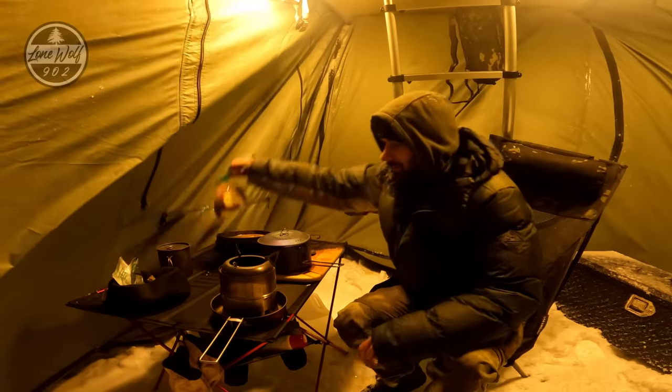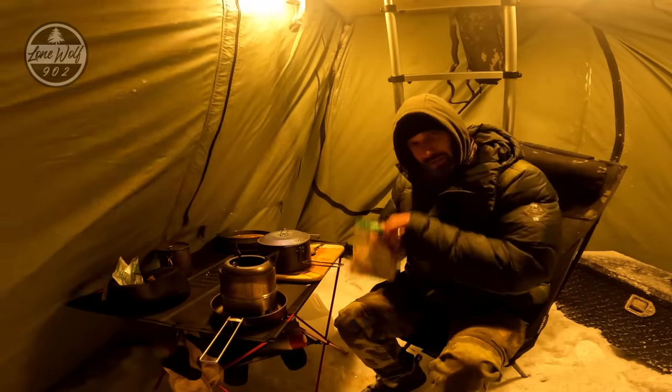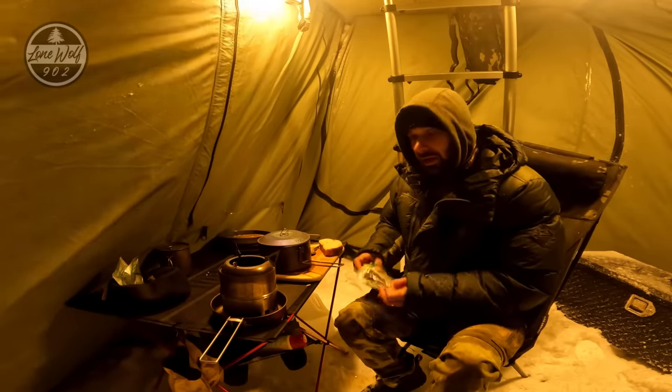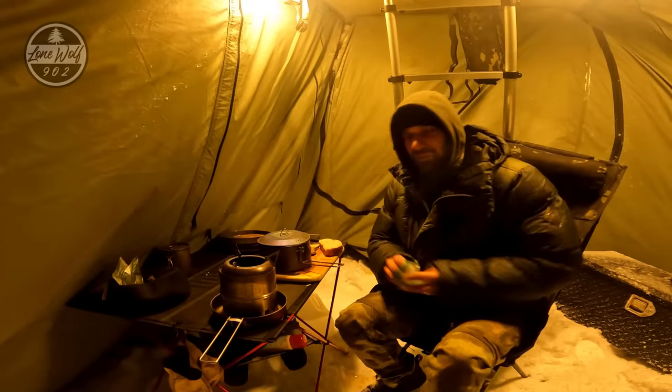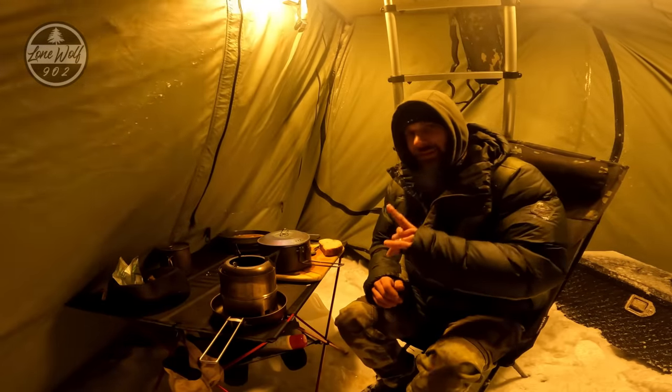Hot soup is ready. So everything cooked down inside of the pot. Got my 2 pieces of bread here, and this is definitely going to be an enjoyable meal to warm up to because I am frozen. So one thing did happen.